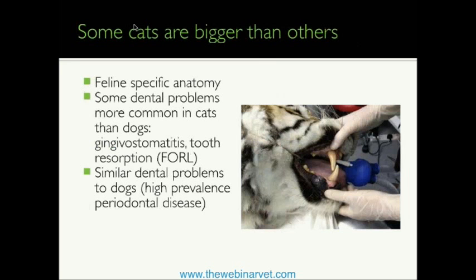So let's get cracking with cats. This was obviously not a domesticated cat, but I was lucky enough to go to Lisa and treat this tiger. And essentially cats are all very similar, just some are bigger than others.